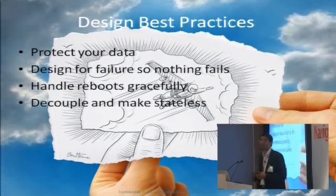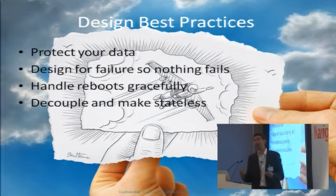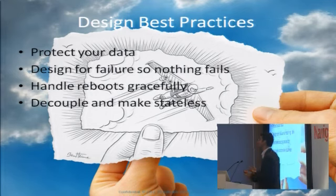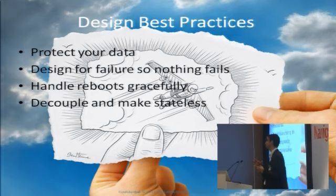You want to decouple your application, make it stateless. This has several advantages. For example, if you have a load balancer or your application depends on sticky sessions, if you were to lose an application server from your cluster, you'll probably lose session-based data. By making your application not depend upon state, you have the ability to horizontally scale out your app.